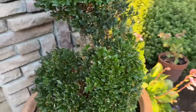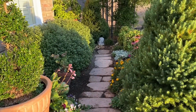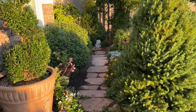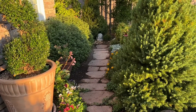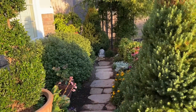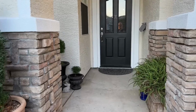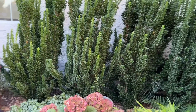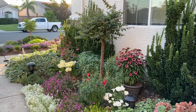Let me turn around back here and let you see what this little garden path looks like as you enter from the sidewalk. Again, if you span around, you see my front door. And this was the garden that I shared with you in my first video.